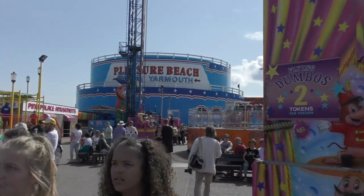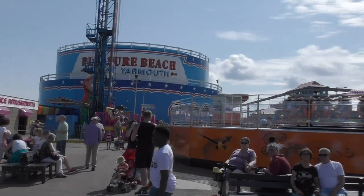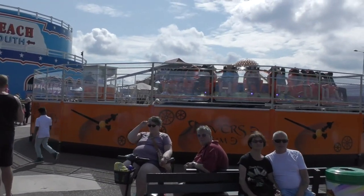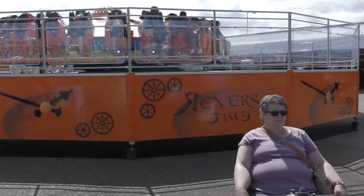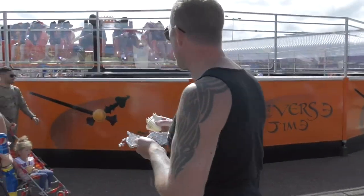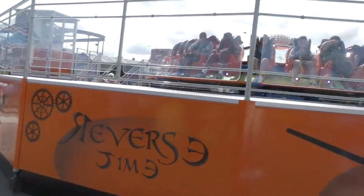Of course, there's a roller coaster just over there. Well, it's American style wood all around it. And you've got this as well. This looks good. What's it got? Reverse? Reverse Time. Oh god, it's only the R's backwards. I get it now, part of the theme. Struggled to read that. Reverse Time.